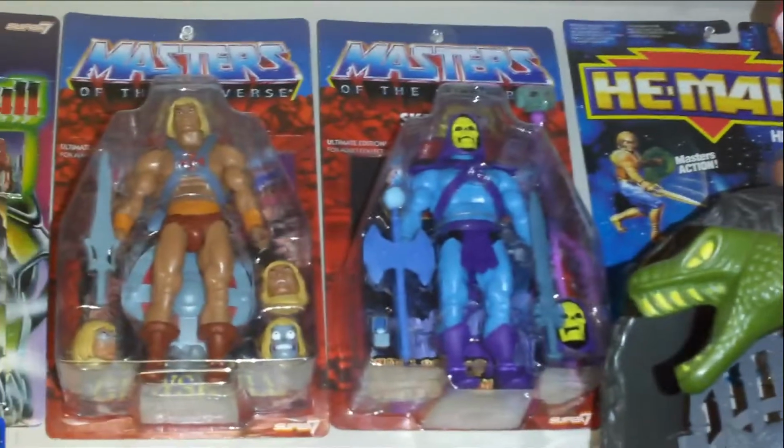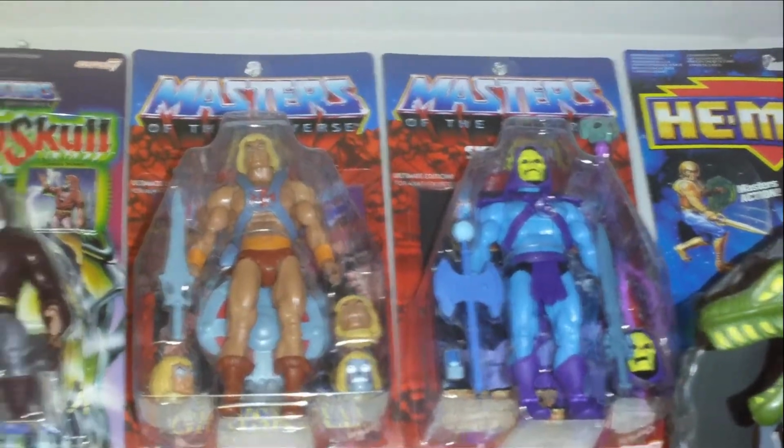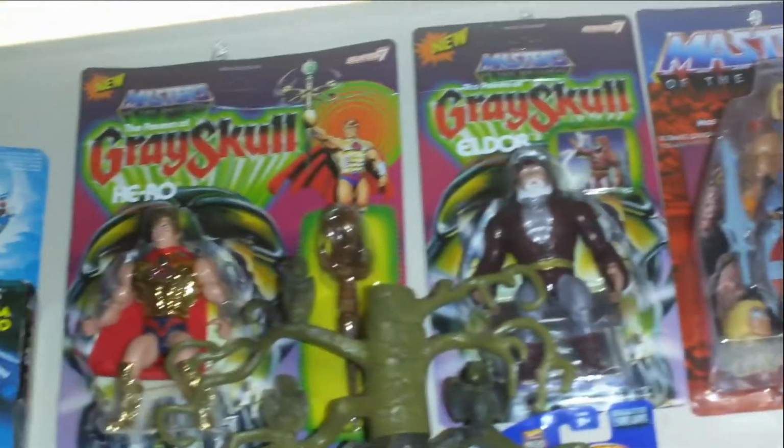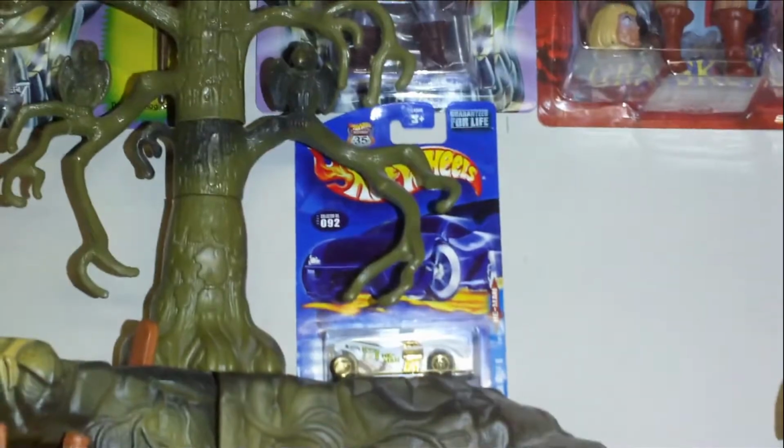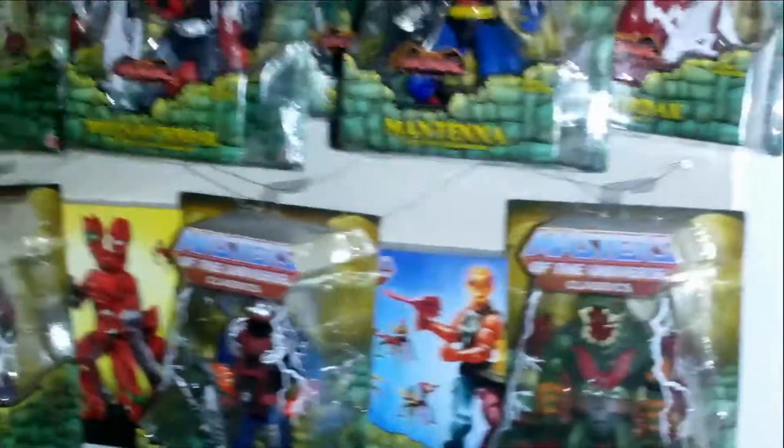There was a toy line in between the vintage stuff and then the 2000X stuff, but not a lot of collectors talk about that. Those 2 there are the Grayskull line that should have come out instead of New Adventures of He-Man, but instead that line was canceled and they went with He-Man in Space, basically, and it wasn't popular at all, and there's Planet Turning again.